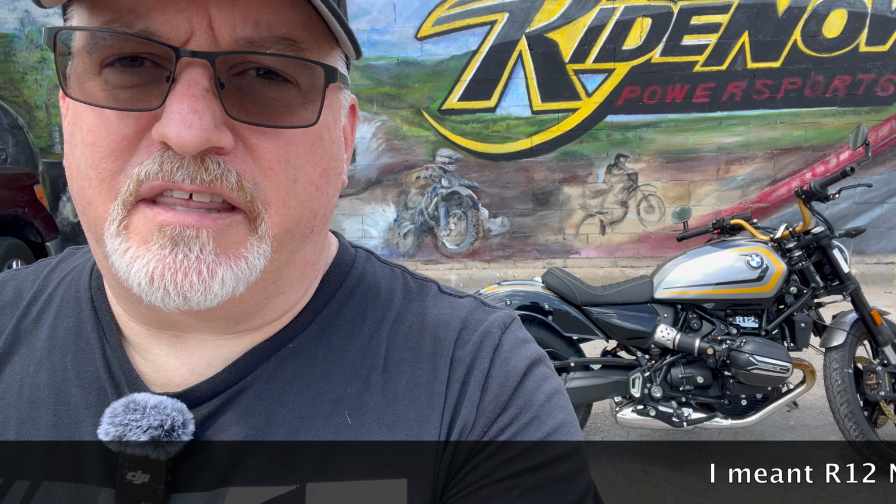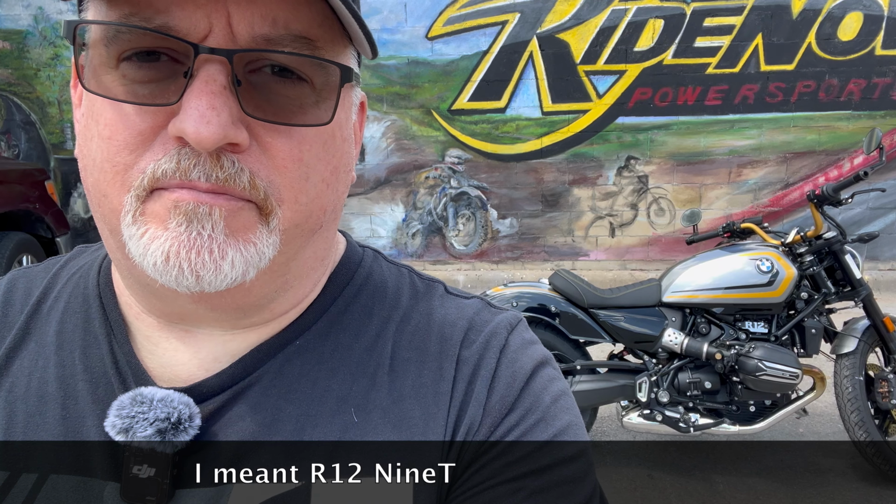And you might be asking, what's the difference between that guy and maybe the R9T? I think really the engines are the same. They're both the same boxer engine, 1170cc, air and oil cooled. A lot of the parameters about the bike are similar. It's just this one is a little bit more classic styling, lower seating position. It's very comfortable when I sat on it.